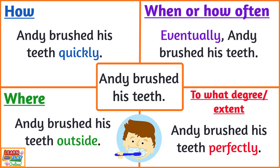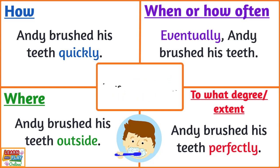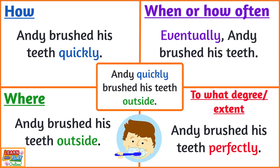You may also choose to combine adverbs to give even more detail in your sentence. For example, Andy quickly brushed his teeth outside. In this sentence, we gave more information on how and where Andy brushed his teeth. Even though you can combine a few adverbs in a sentence, it's a good idea to just have enough, because using too many adverbs may be an overload of information for your reader.